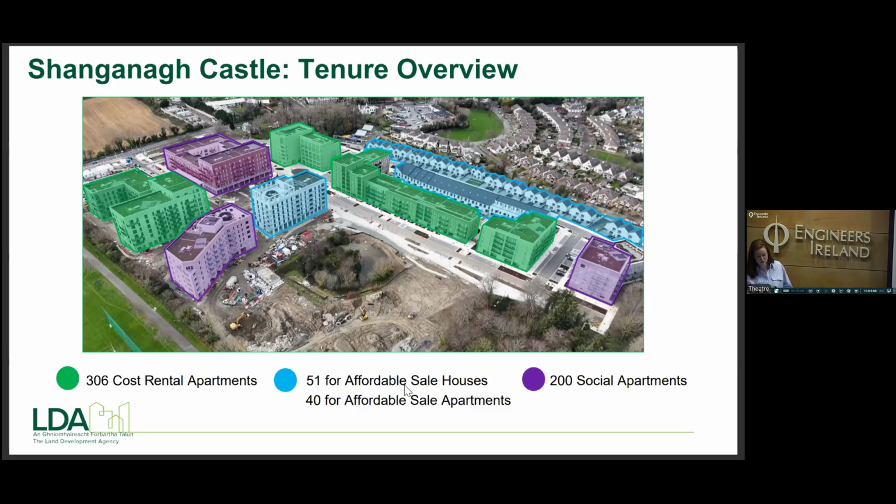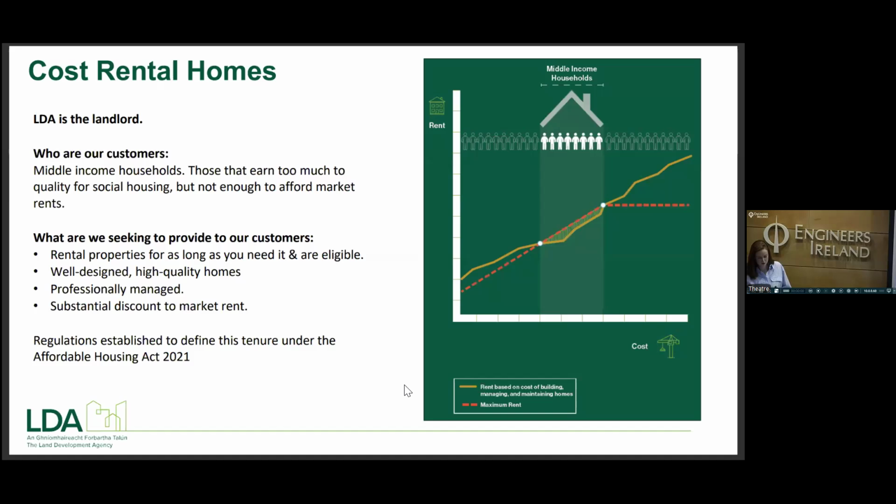So here we have cost rental, affordable for sale, and we have social as well. So those are our three main tenure types. So cost rental, for those of you who don't know, it is a long-term secure tenancy, once you're in, as long as you can keep paying rent. And it's means tested on day one. It's set on your affordability threshold and your rent doesn't change from that point.